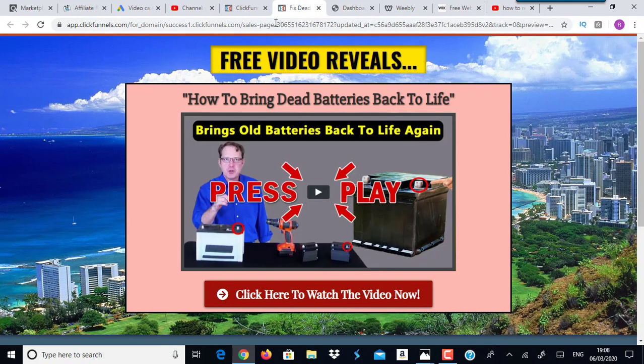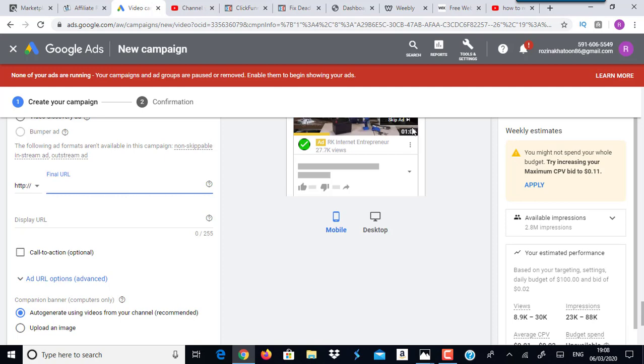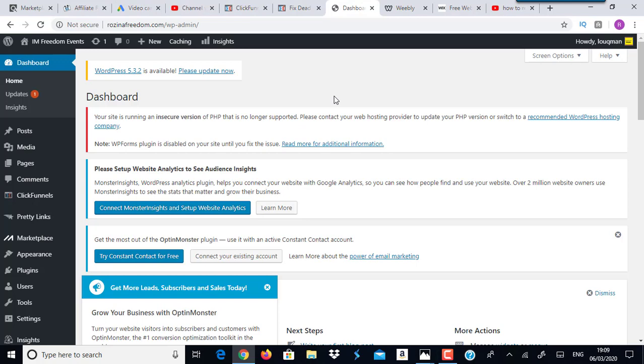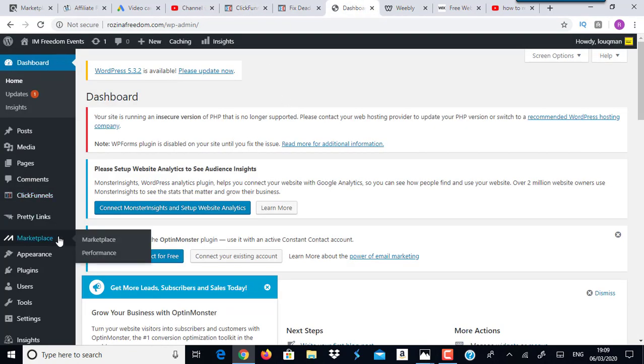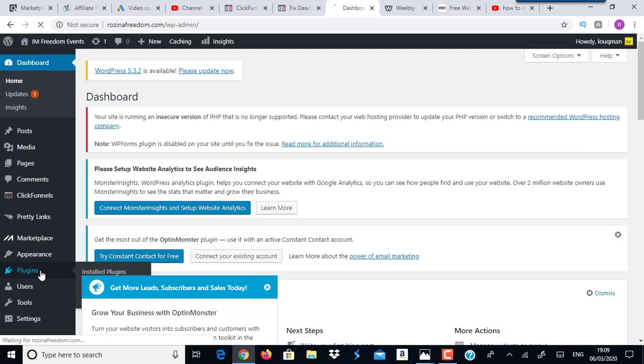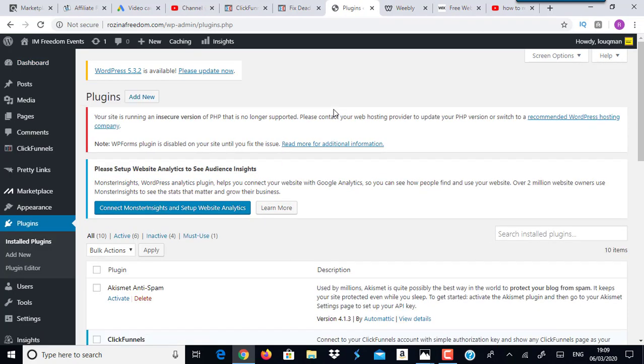Once you have created your bridge page like this, instead of taking this URL and putting it into the video ad section, what I am going to do is go to my WordPress account. Yes, I created a WordPress blog and I installed ClickFunnels on my WordPress blog. This is very important. If you go to plugins and just type in ClickFunnels, you will be able to install it, and then you just have to add your ClickFunnels email and the API key, and there you go. ClickFunnels is now integrated with WordPress.